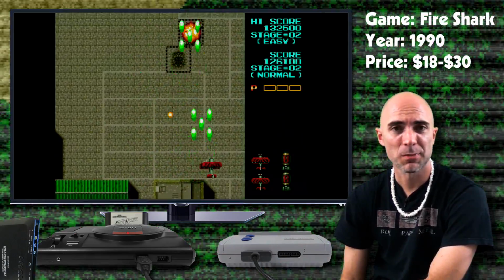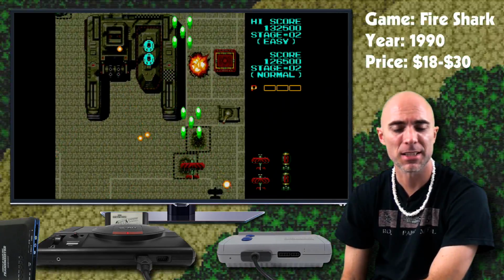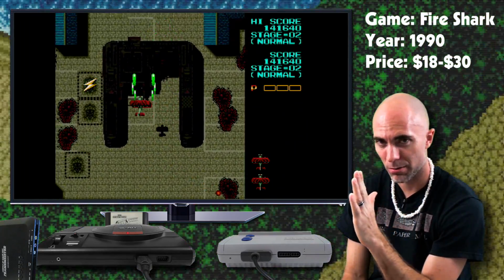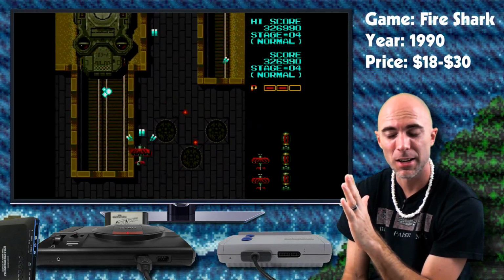It's an arcade port, I should mention. It doesn't look as good as the arcade, but it's got a really fun weapon system. You can adjust the power. You get these little things that adjust the power of each weapon you get, and there's 4 or 5 different weapons, I guess, that are kind of space.